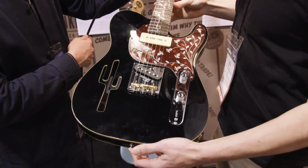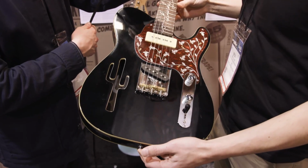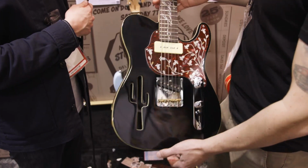I love them. I love doing all the fine details on these guitars. That's the joy, but also the curse, because each guitar's a rabbit hole. But hey, you've got to keep busy, Sam. You've got to keep busy.